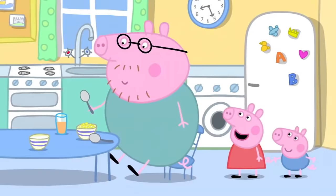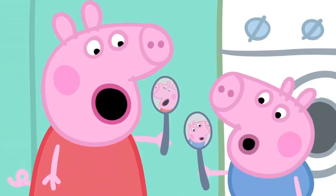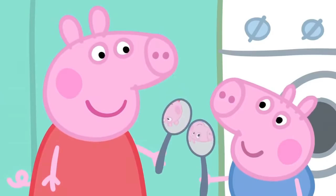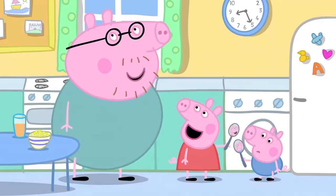Daddy, we're looking for shiny things to see ourselves in. Have a look in a spoon. Peppa and George can see their faces in the shiny spoons. Our faces look funny. Now, turn the spoon around. I'm upside down. And turn it round again. Now I'm the right way up. How does that work, Daddy? It's simple, Peppa. Concave surfaces reflect light waves inversely to their origin. And... is it magic? Yes, it's magic.